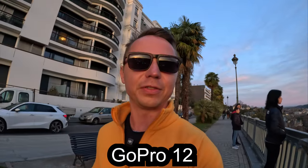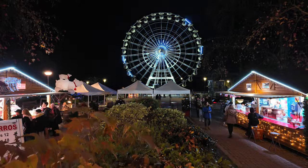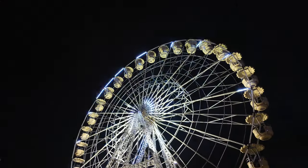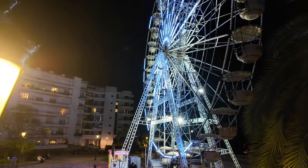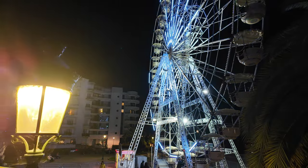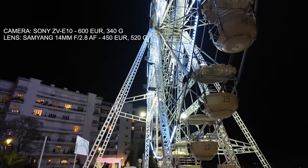But with the Pocket 3, that has changed. The 1-inch sensor and gimbal combination has significant advantages. It can achieve unbelievable results. To get similar results, you would probably need a mirrorless camera like a Sony ZV-E10 with a quite fast lens and a gimbal.